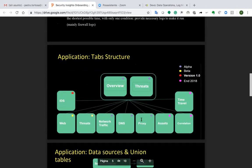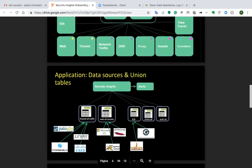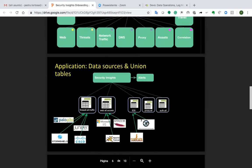For the version, we have released until now 3 versions: the alpha version in February, the beta version in May, and the production version in August. We are working on the next release for next week, 1.1, and the next one in late December, I suppose. This is the thing I meant when we talked about union tables.